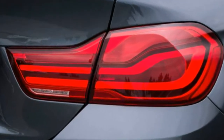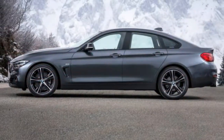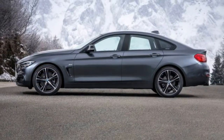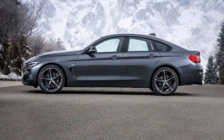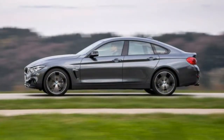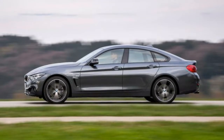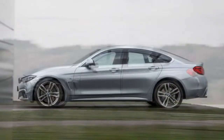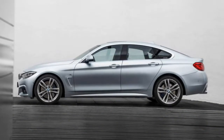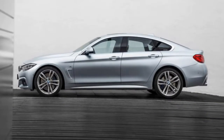Steering. Steering effort is variable depending on the drive mode: Eco Pro, Comfort, Sport or Sport Plus, with the ideal weight in Sport mode. Comfort mode is wonderful for parking lots and freeway cruising. All modes have a great return to center, and the hefty controls feel good.